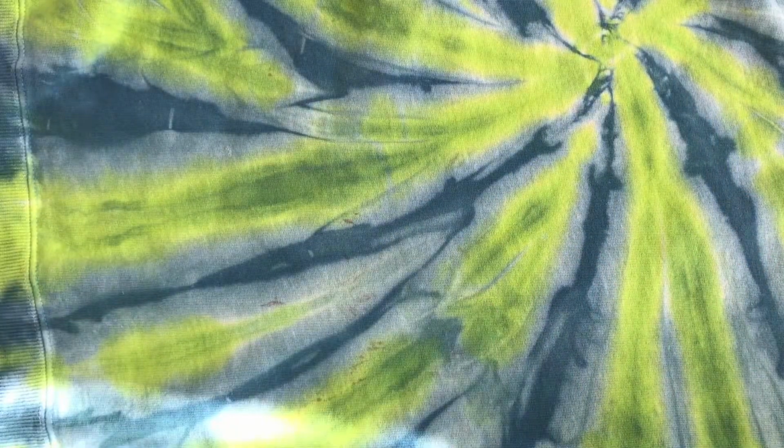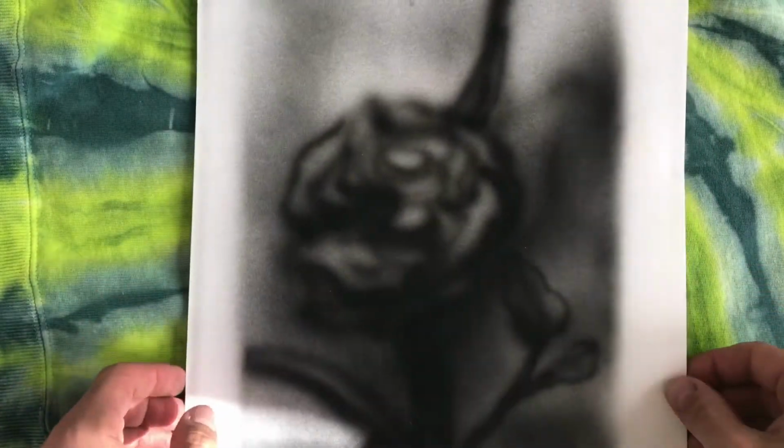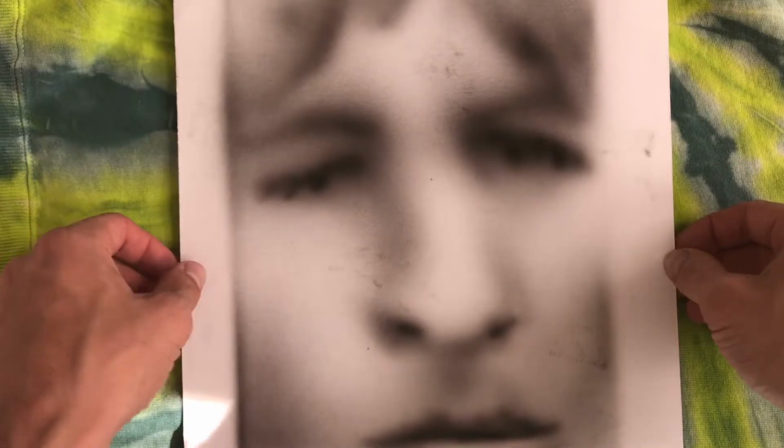Okay, what's next? Up next, we have a rose. This rose is by my friend Austin Lee. And on the back of the rose is a portrait of me that he did.